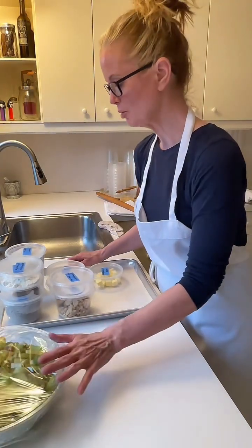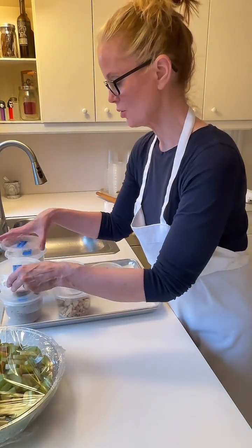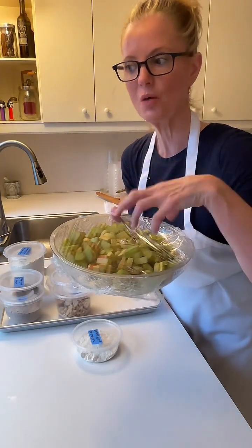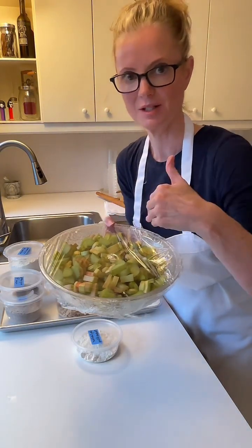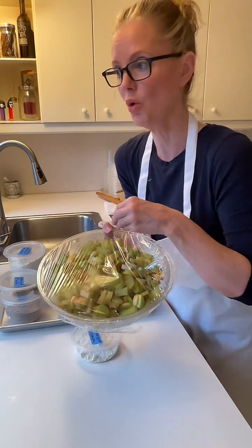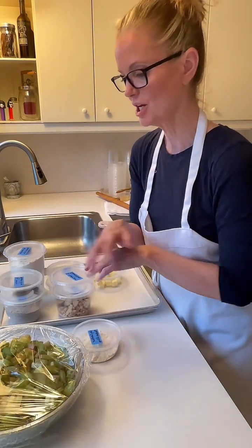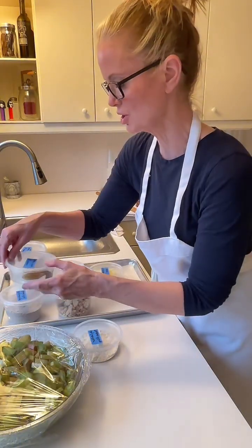Into it, I'm going to get a bigger bowl, but into here is going to be, so I'm making a filling, and the filling is going to go inside the galette, or in one of the tarts, or in one of the ham pies. But I'm going to make a big batch, and then whatever's left over, I'll figure out what to do with it.